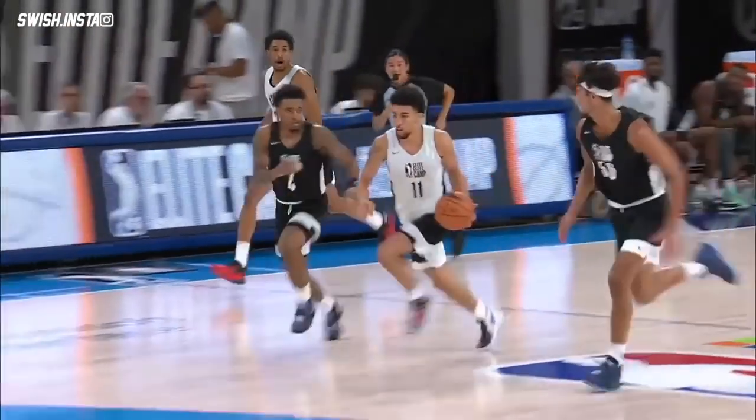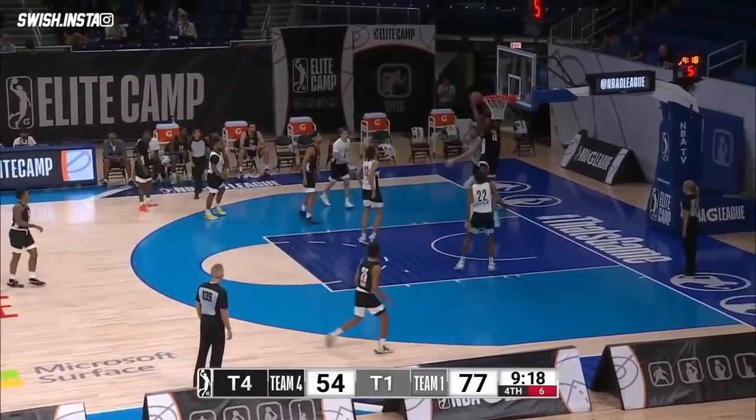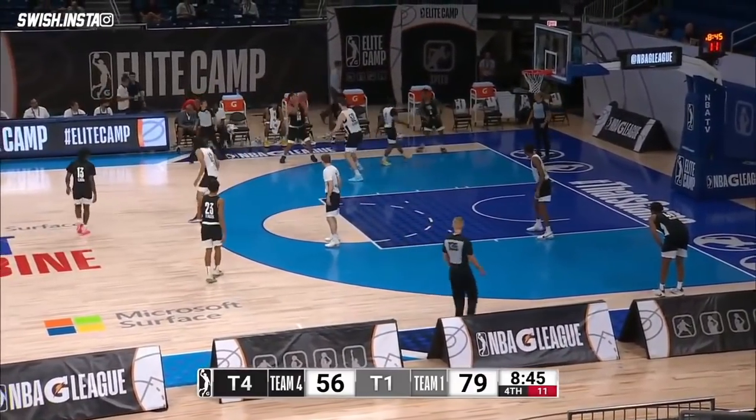Here, take another look. Scotty Pippen Jr. in transition is able to split a couple of defenders, gets him on his back, and is able to make the nice reverse layup and get the foul as well. Gets to Garcia now, working out there on Dickinson. Drives on the inside. Gets the pass going baseline. Nice work by Kevy, stretching the lead out to 23 points.